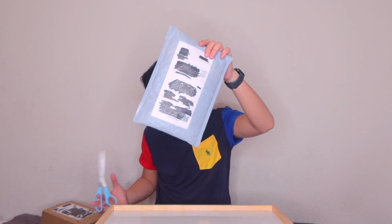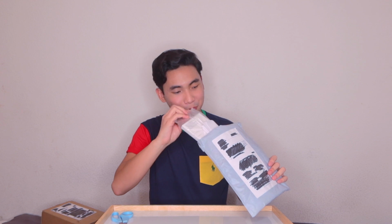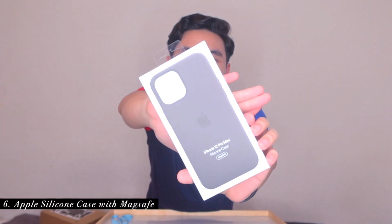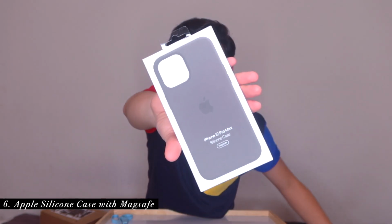Anyways, drink your water. So let's open up this one. They're along the line. Ooh, hoo, hoo, hoo. Okay. Everyone will now be spoiled on what I bought. This is the Apple silicone case for the iPhone 12 Pro Max. Let's pull the pull tab. And then, let's open it.